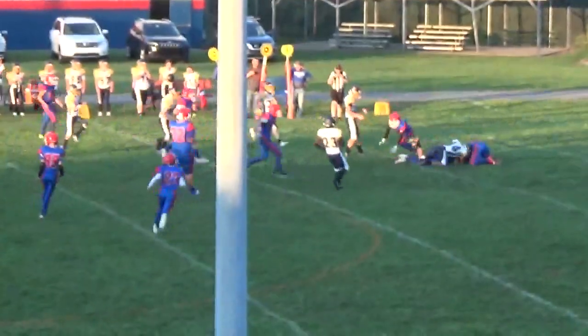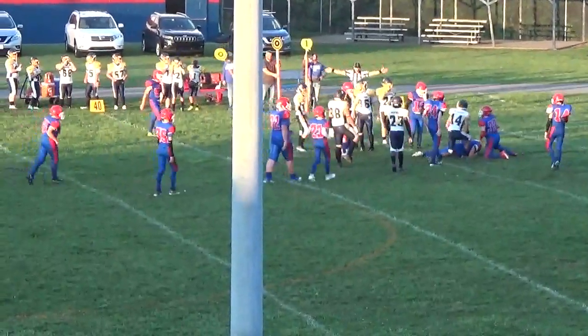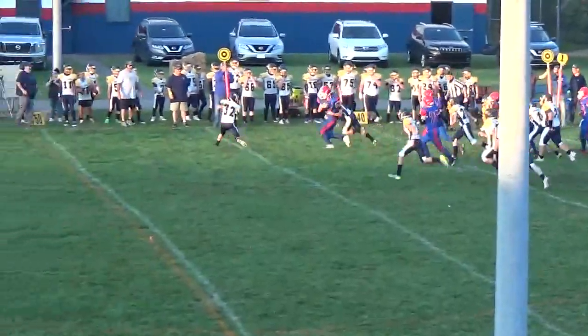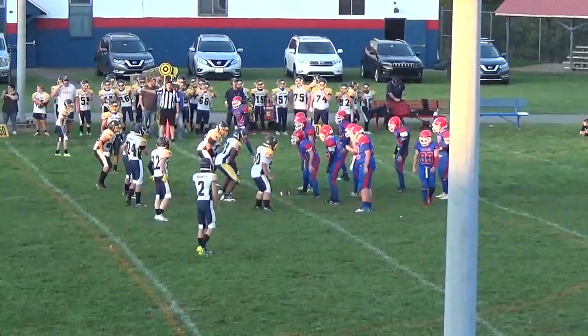Fielded by Pickens, no return. It'll be Patriot ball, first and 10. Pickens on the carry for the Patriots, big gain. Looks like he got a first.